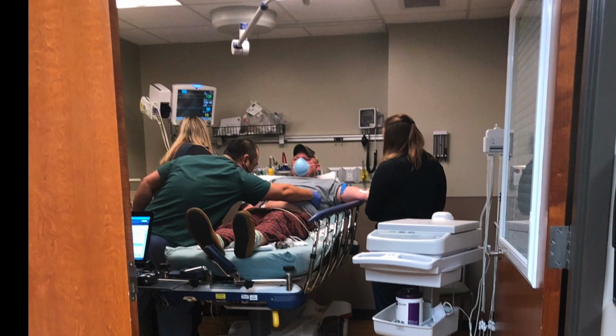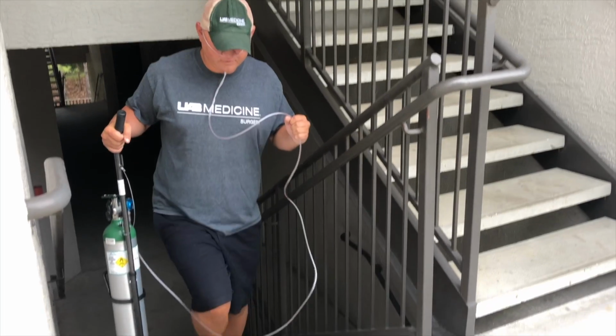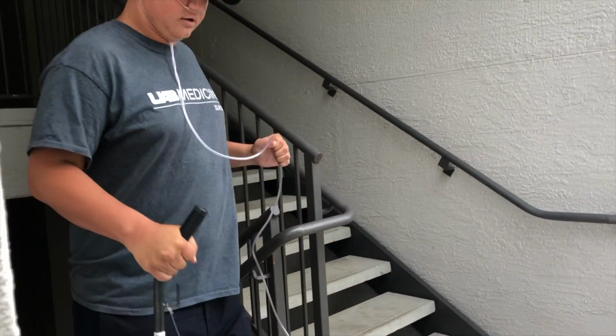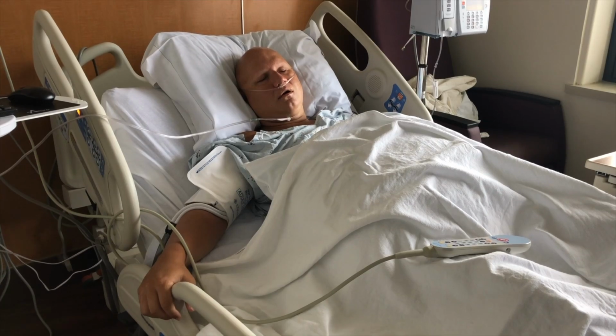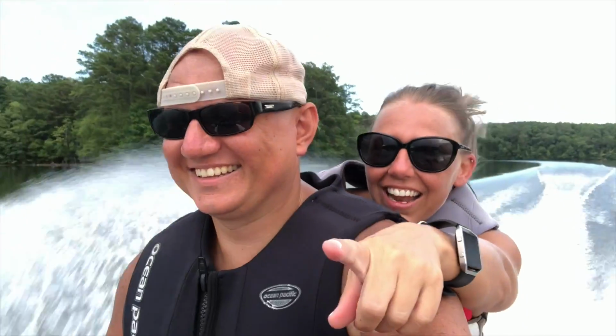But what you might not know is Stephen has actually been diagnosed with a rare disease that basically breaks down all the muscles in his body. And if that isn't hard enough, he's just now recovering from cancer too. But that isn't going to slow us down.